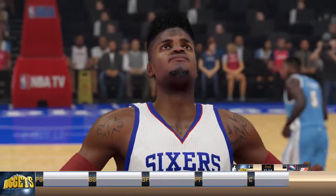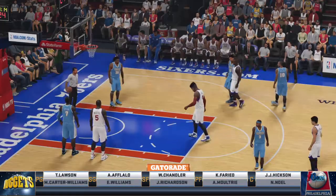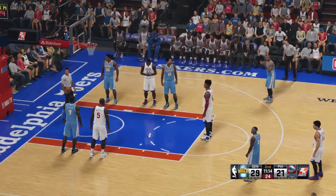Well, Nerlens Noel's rookie season, essentially a medical redshirt, recovering from ACL surgery in early 2013. So this will be his true rookie season.